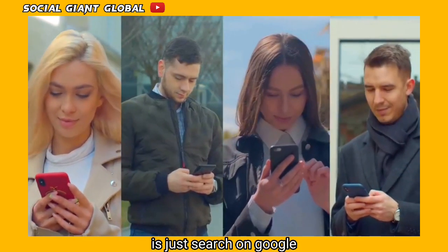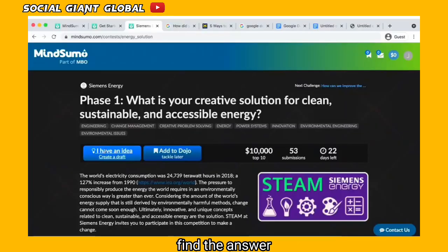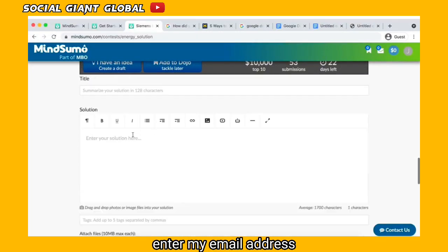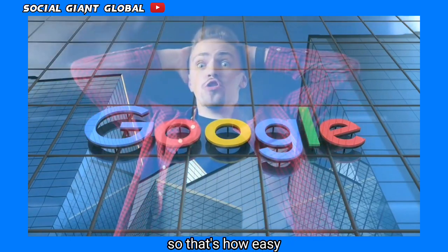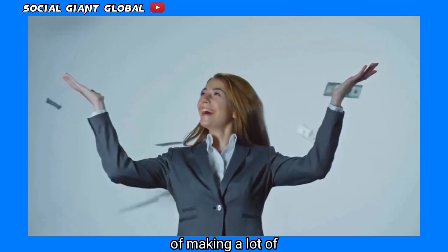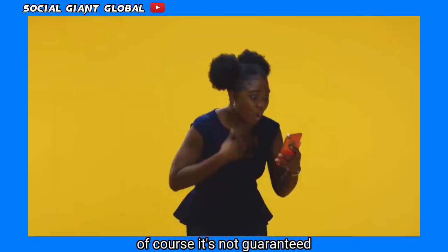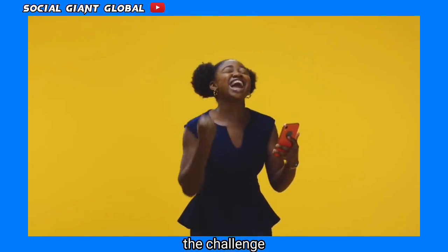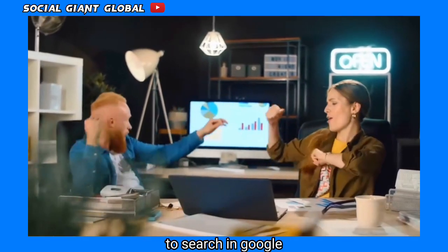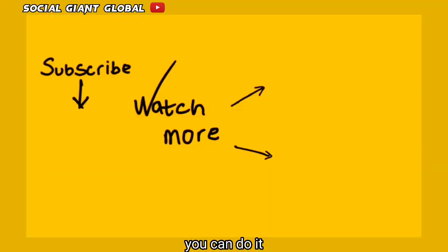So all you need to do is just search on Google for the answer, find the answer, and once you found that, I just need to click on this I have an idea, and then log into my account, enter my email address, my password, and submit the answer. So that's how easy it is just by searching on Google. There's a huge chance of making a lot of money online. Of course, it's not guaranteed that you will always win the challenge and get the share of the prize, but it takes you just a couple of minutes to search in Google. It's really easy, and as I said, you can do it from anywhere you like, so why not do it in your spare time and make some extra income?